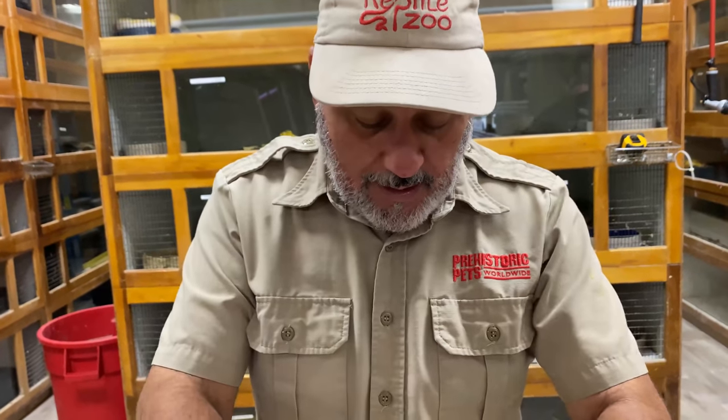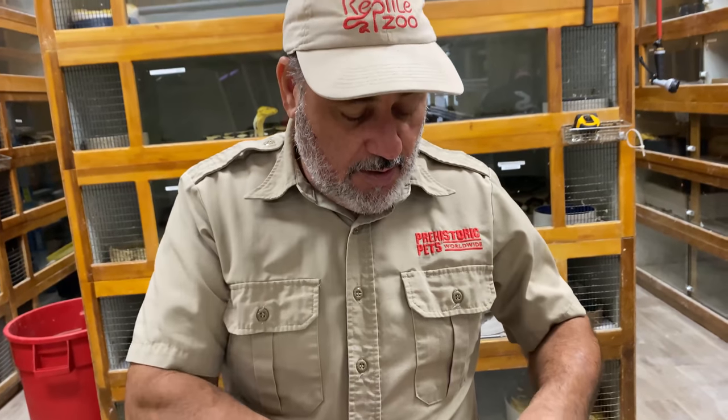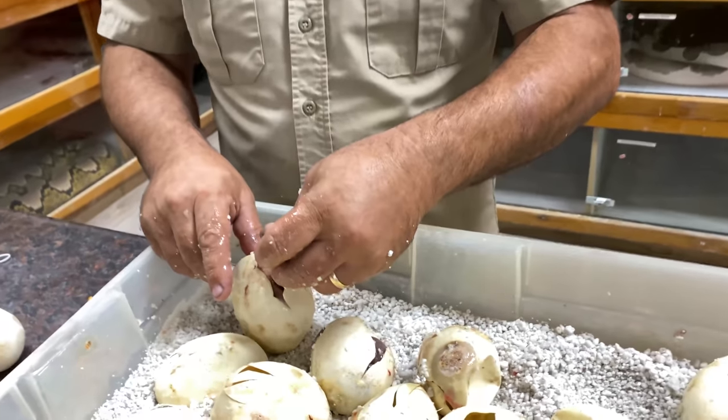All these babies seem to have hatched late last night, early before we closed. Of course, our hours are a little odd right now because of the COVID thing still hanging around.